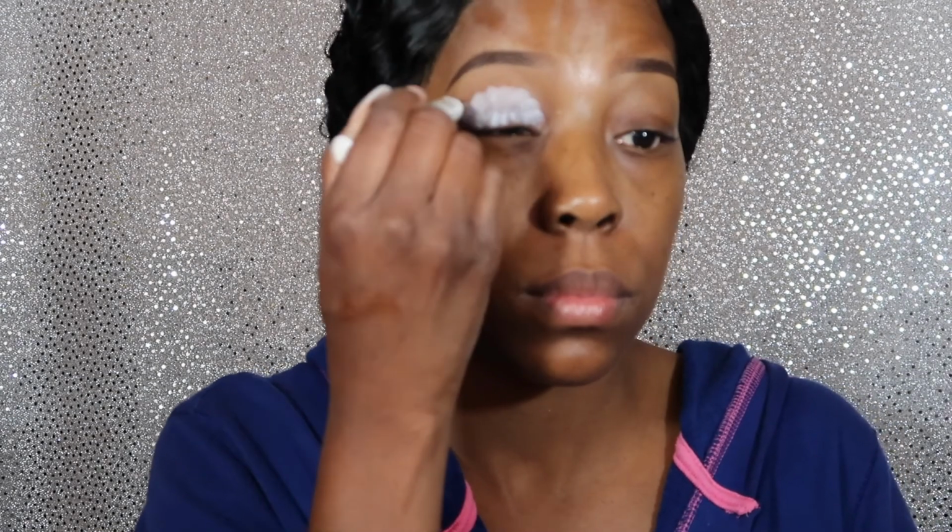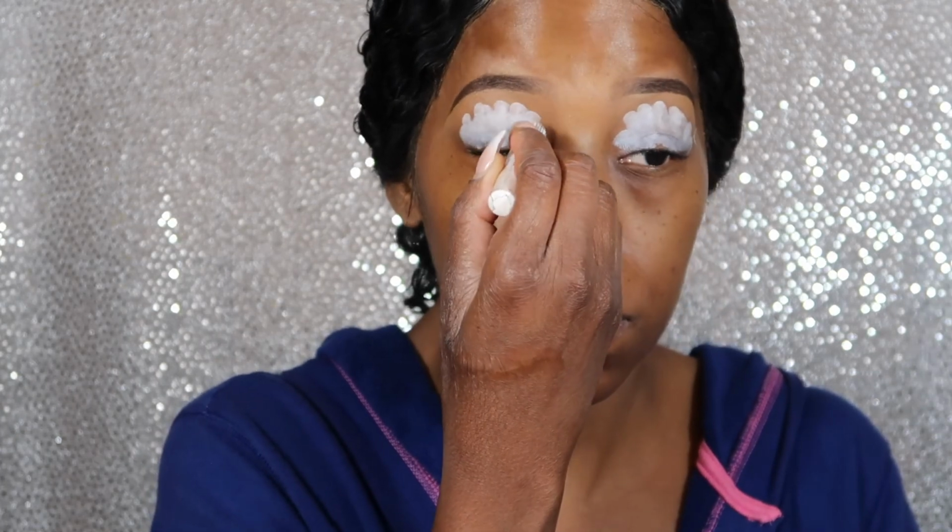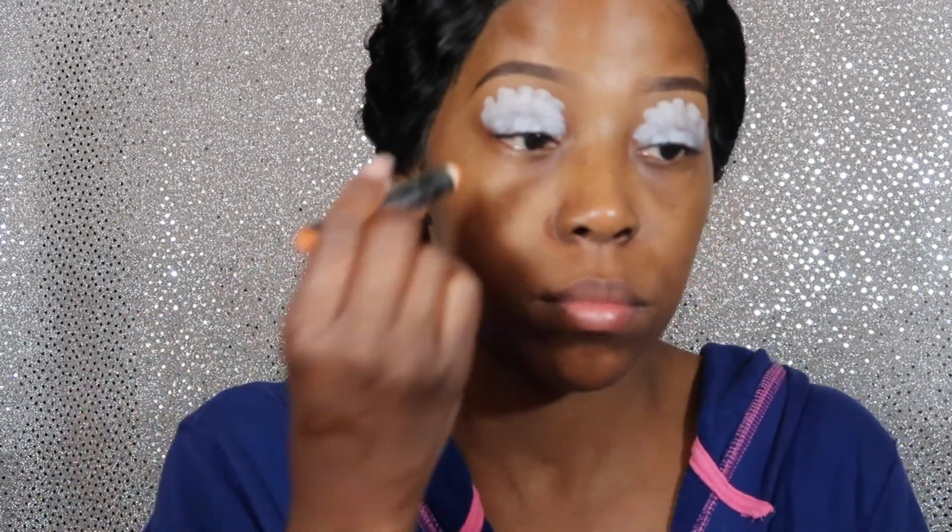So you guys know this is my ride or die. This is the NYX Milk Pencil, and I guess it's in the color Milk. I love this pencil. It makes the eyeshadow last all day, and it makes the colors pop. Since we're only going to put two colors on my eyes, because one of the colors will pop, this is what I like to do.